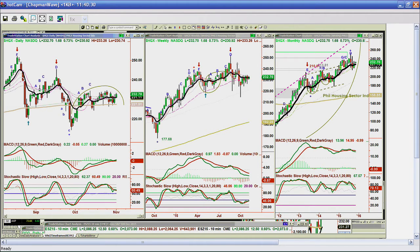I'm kind of impressed, with rates a little bit higher in the housing market, that the HGX, Philadelphia Housing Sector Index, is actually doing quite well. Nothing if you're looking at the weekly chart. This is just a sideways move, but the daily chart really is quite good.